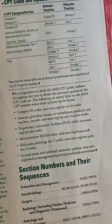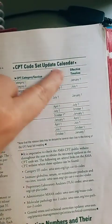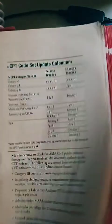There we go. So the front of your book tells you when their release date is, and then when they actually go into effect based on code selections. So be sure you know where that is, just so you can find it.